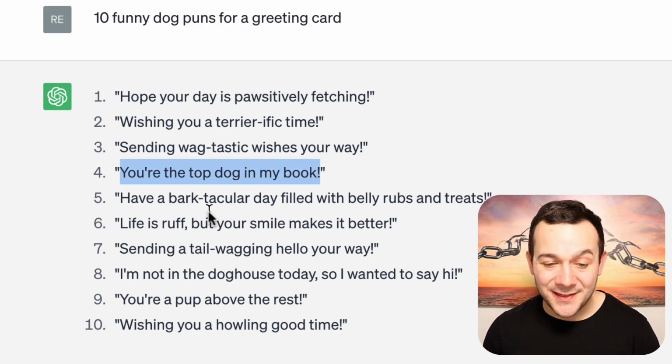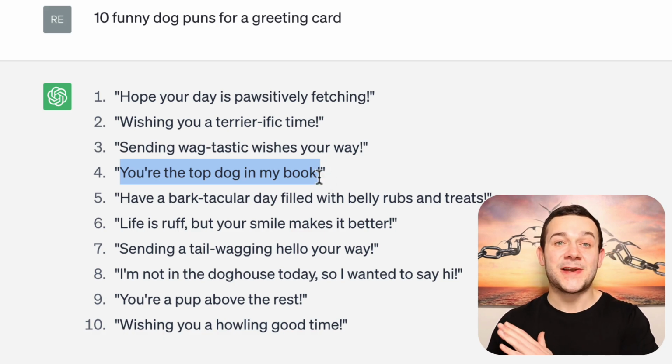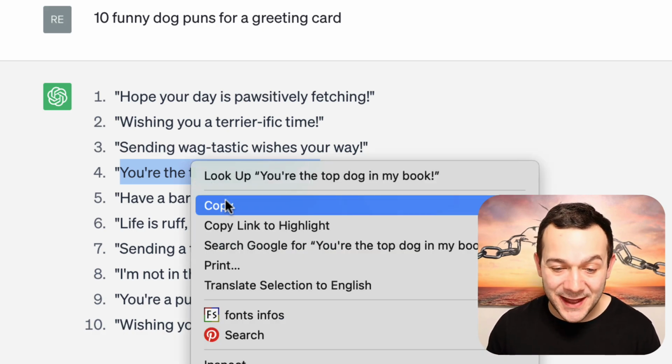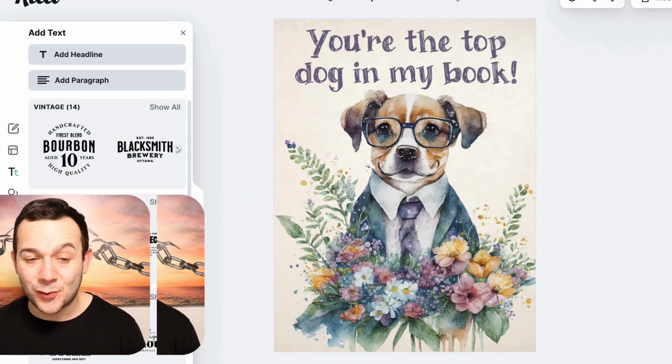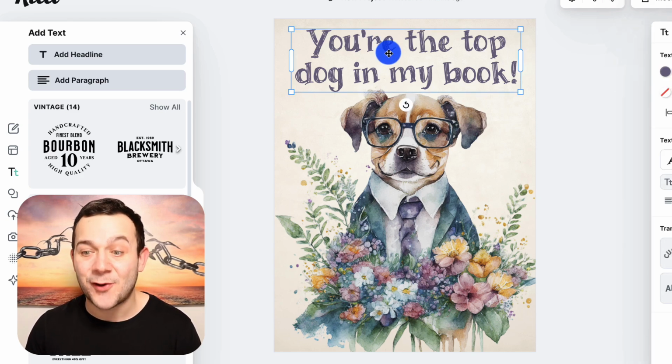And I really like this pun right here, guys. You're the top dog in my book. So you can literally copy any of these puns that you like. You can go back over to your design in Kittle, and you can literally place that pun's text above your design, exactly like I've done right here.